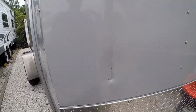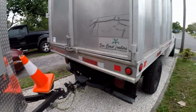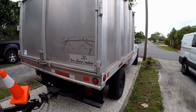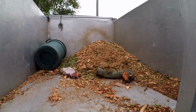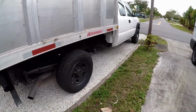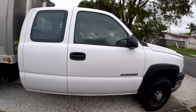I left the door open on the dump truck, and made a turn, so that's how I got that. There's the dump truck. The bed is 9 foot by 7 foot wide by 4 feet tall. I believe it's 8 cubic yard capacity. Definitely on the lighter side for dump trucks, but it's perfect for my use. It's only a single wheel. It's a Chevy 2500, 2006 with a Vortec 6 liter.